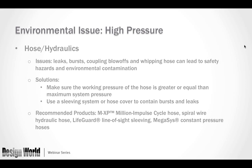Some other things we can look at: if you've got flex fatigue at high pressure, there are products such as the Million Impulse Cycle braided hose, which is much more flexible than a spiral hose. At 4,000 psi, instead of having to use an S8100 R12 spiral hose that's not flexible at all, basically a somewhat flexible rubber pipe, we can use an extremely flexible Million Impulse Cycle braided hose, which allows the hose to flex and move at 4,000 psi and perform just like an R12 spiral hose, only much more flexible and less prone to cracking and cover fatigue. So there are lots of different options out there for high pressure hoses in hydraulics.